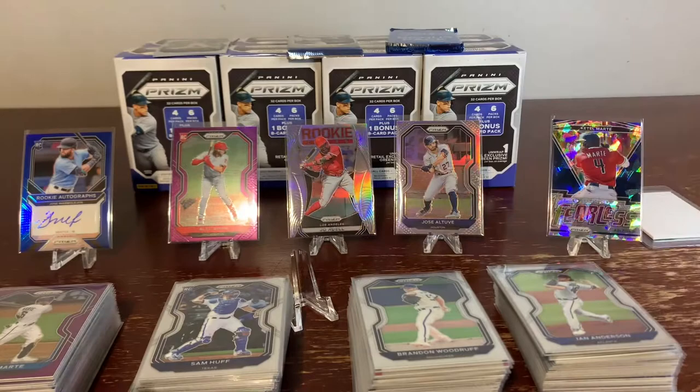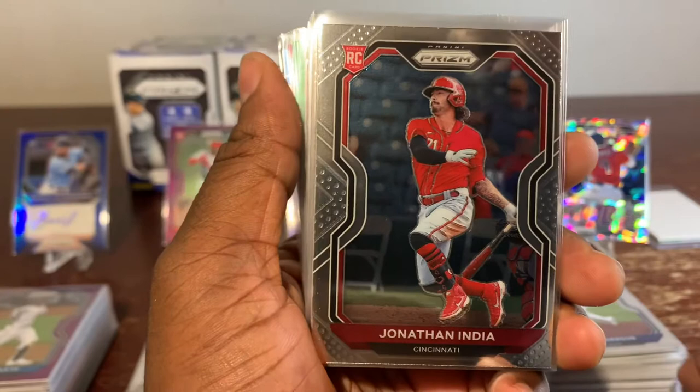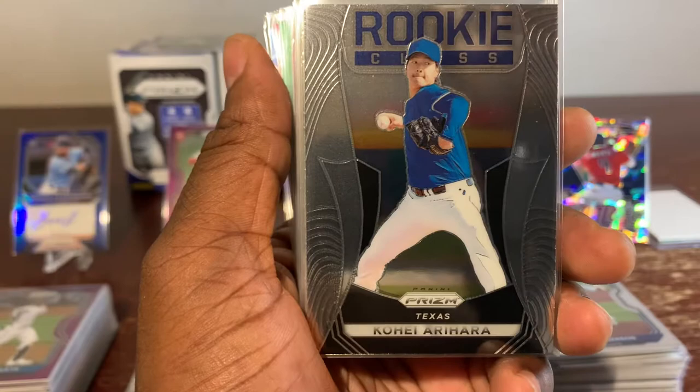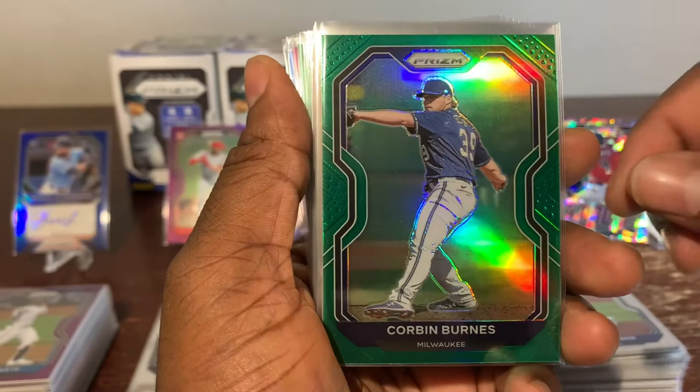Up next, George Brett, Jonathan India, Miguel Cabrera, Mr. Q, Kohei rookie. I'm sorry about that. Let's just jump right through these things. Mr. Corbin Burnes, green.